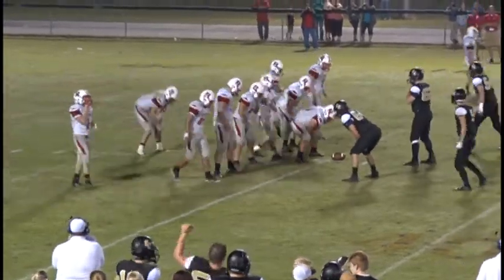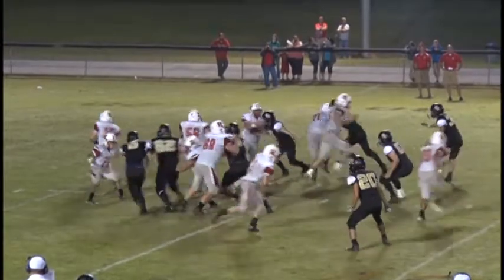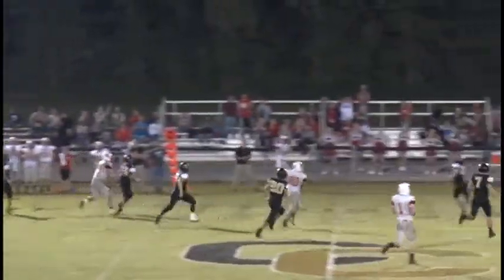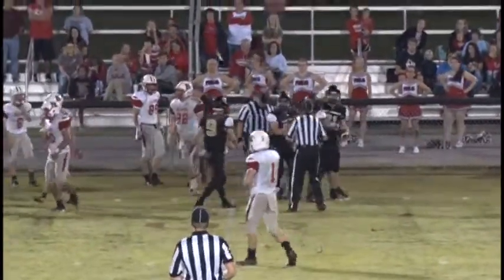Rose split out to the left. Powell behind Kirk. Man in motion. Kirk rolls. He's looking to throw. He throws, and it's kind of a duck, and it's up in the air and intercepted. Intercepted by Clay County at midfield.